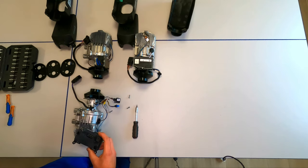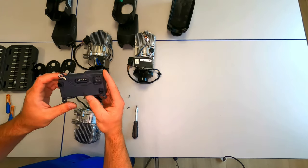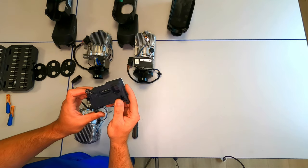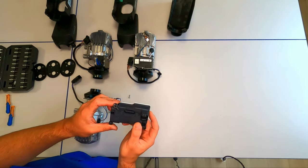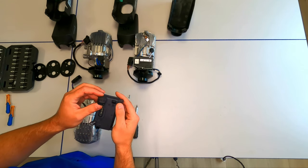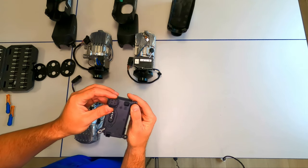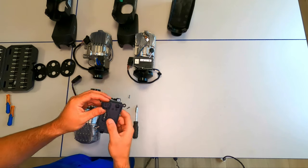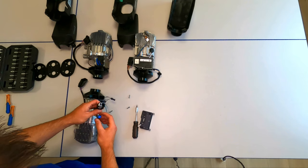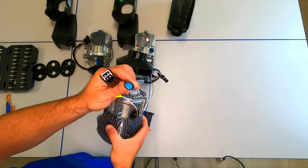Well, what can I say? So the dimension of these pins is crazy. They are so thin, I can barely see them. I don't know if you can see the pins inside. This is crazy. So everything is moving to smaller components now.